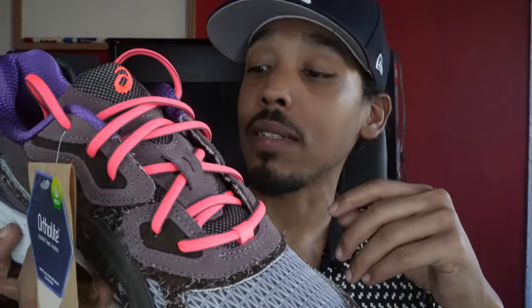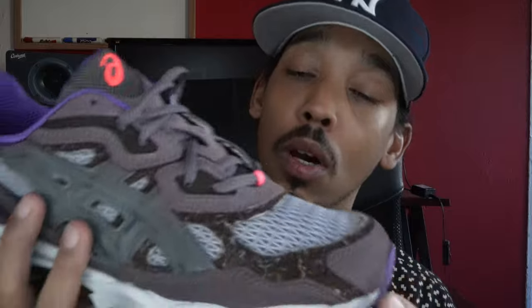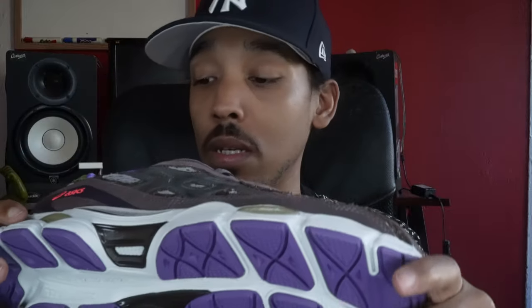When you really look at the shoe, there's a whole lot of detail in the shoe. Even in the mesh pattern, it's a lot of detail. The different types of suede, they definitely went to work with these. Like, they pulled out their arts and crafts toolkits and was putting things together. You know, even on the midsole, this purple stripe right here is dope.